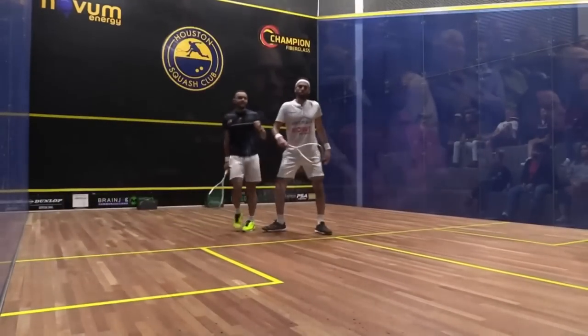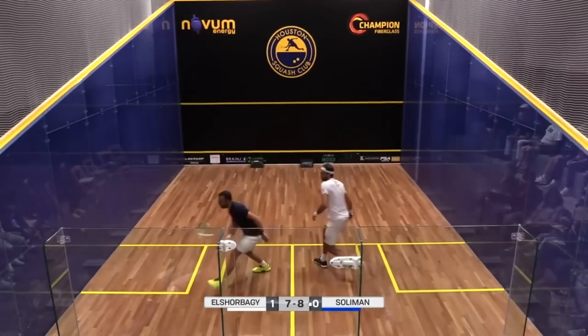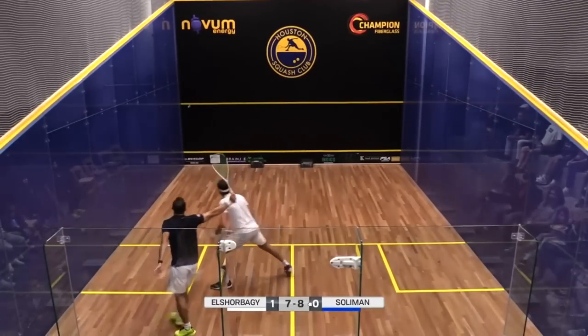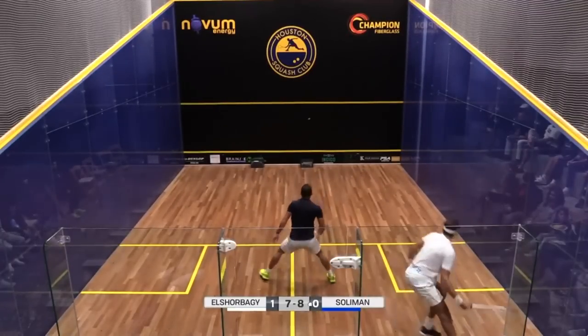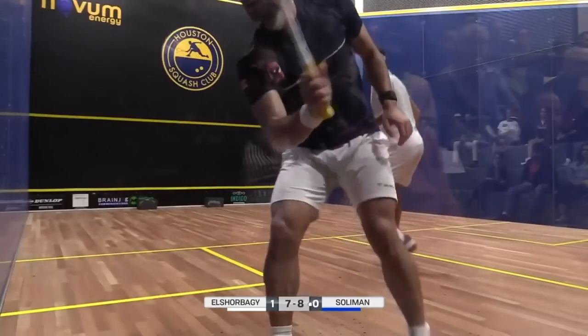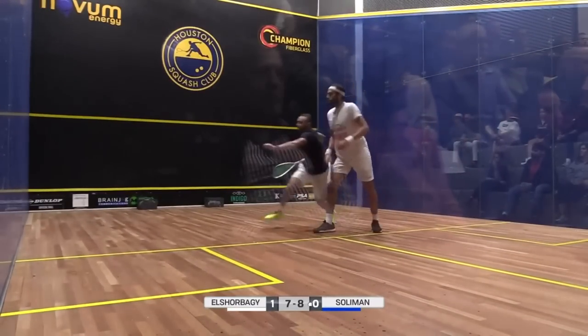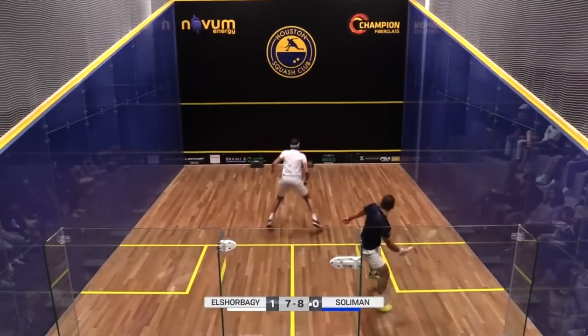He's sensed ElShorbagy's been initiating a lot of the play in that backhand front corner. And unlike that first game where ElShorbagy got to a lead very quickly and Youssef Soliman really had to fight back, it's been pretty lengthy rallies from the get-go, and he's made ElShorbagy work. It's definitely not comfortable for him, and now he's going to have to come out with some really smart plays to close out this game.